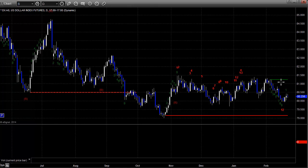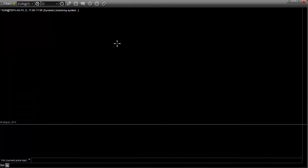So now we've got a new static trend line on the upside right here, which just puts us in a tighter range than before, and then the red static trend line below. Be nice to get out of these ranges sometime, right? That's what we're waiting for. Let's take a look at the euro-dollar daily chart.